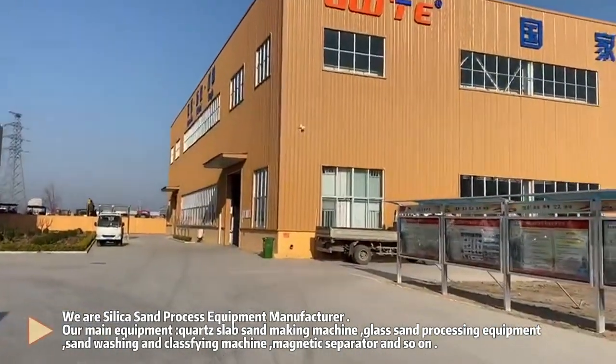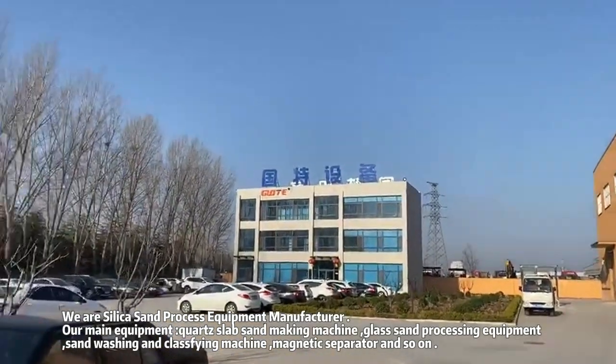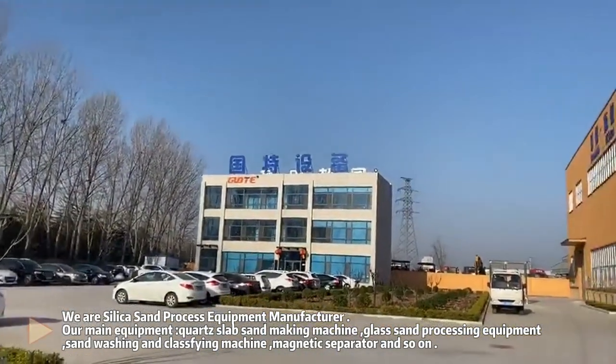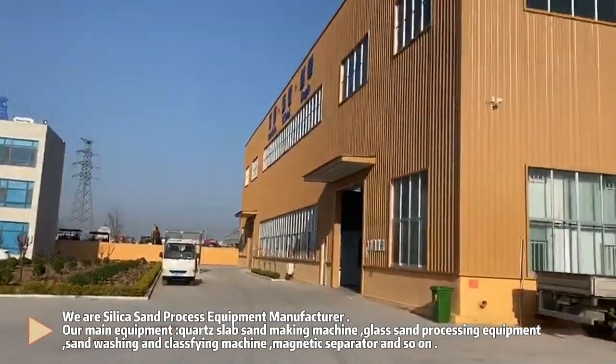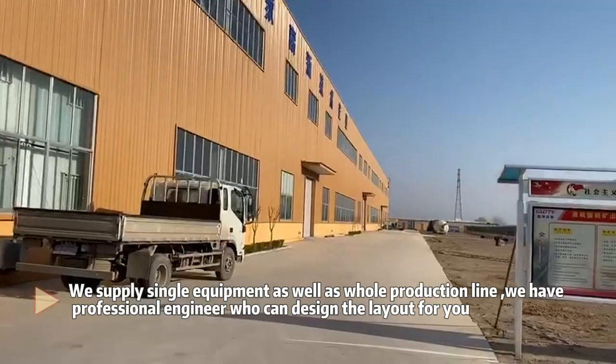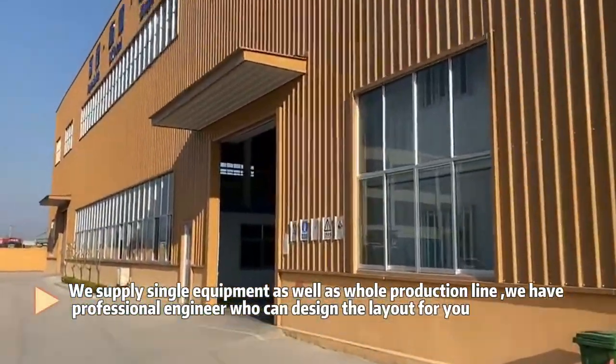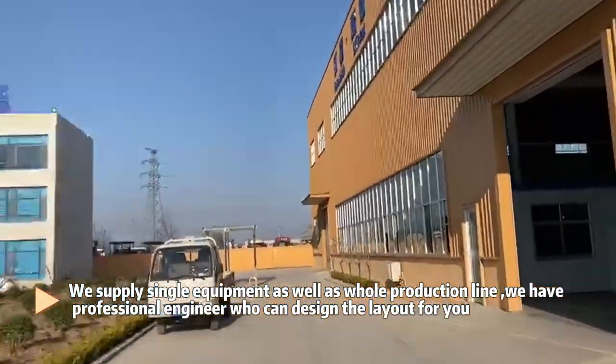Our main equipment: quartz slab sand making machine, glass sand processing equipment, sand washing and classifying machine, magnetic separator, and so on. We supply single equipment as well as whole production lines. We have professional engineers who can design the layout for you.